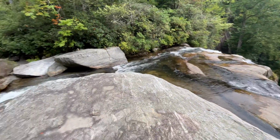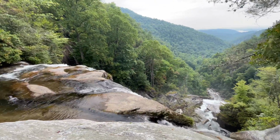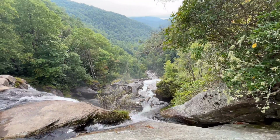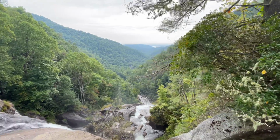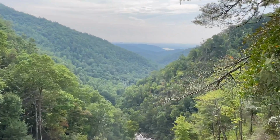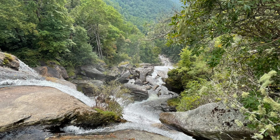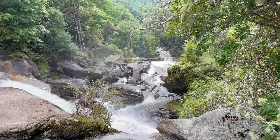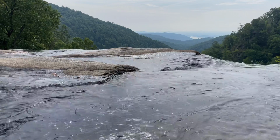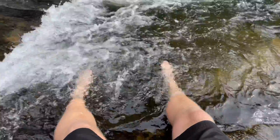So you can walk to the very top of the falls. Not the greatest view, and I'm not going to get on that ledge to find out either, but it's still pretty amazing. Beautiful views. That is refreshing.